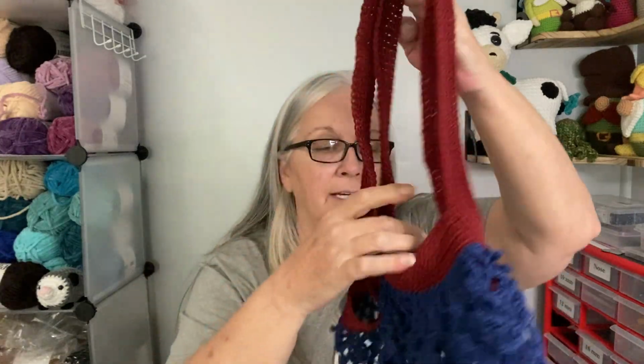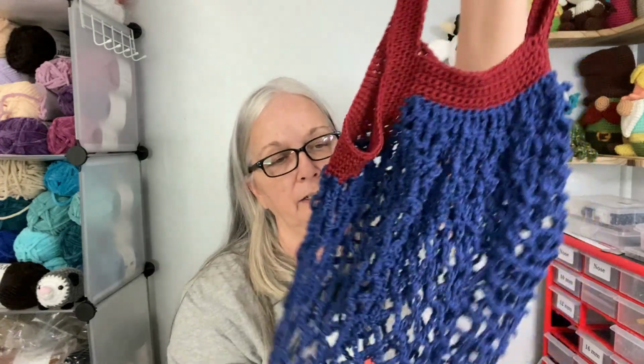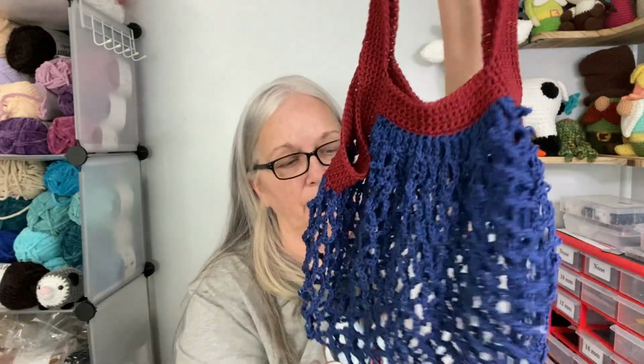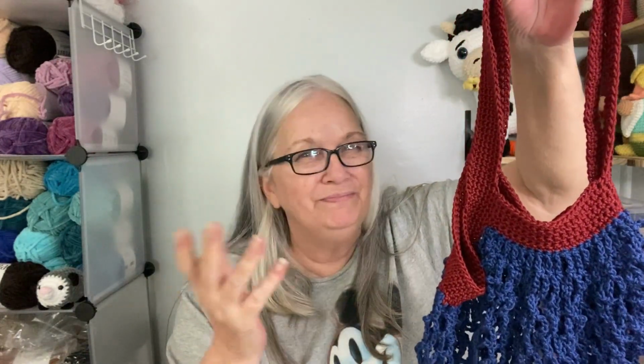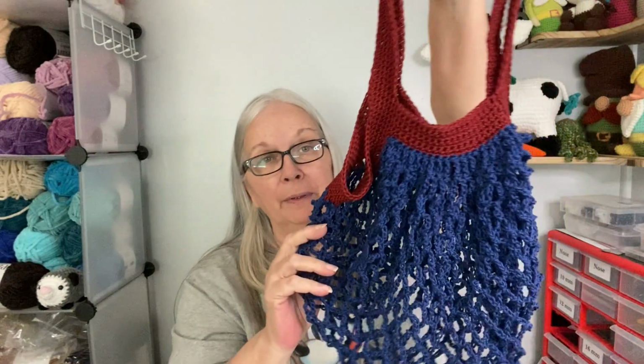And I think it actually came out a little bit smaller because the yarn is not as thick as the other. I think this one's a 3 weight and the other is a 4. But this is a thick 3. But it's not quite as thick as that thick 4 with the Lily Sugar and Cream. But it turned out pretty.